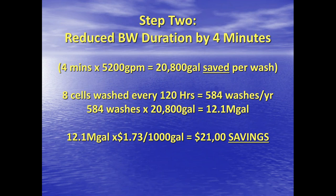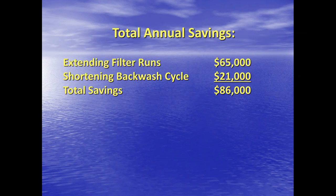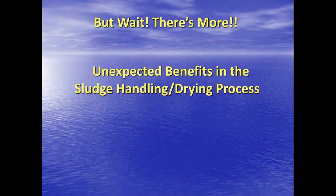Then when they adjusted their run time, of course, they were getting more turbidity coming out during the washes, and they adjusted the duration of their washes by about 4 minutes from their previous runs. That resulted in about $21,000 in savings, and an additional 24% reduction in backwash water. So we're talking close to $90,000 in cost that they could potentially save. Now, there's more to the story, because in their drying process, they were sending all kinds of water to their drying process.